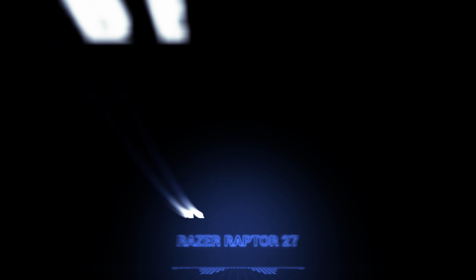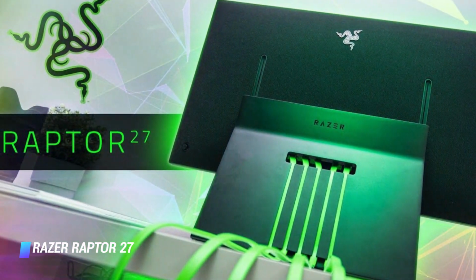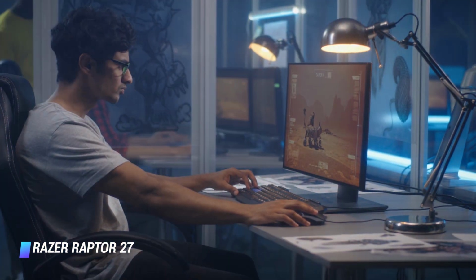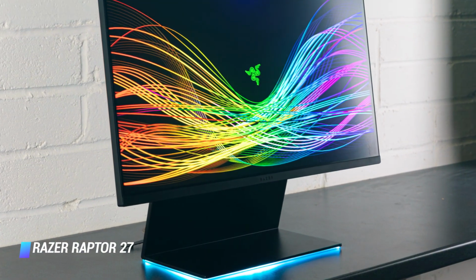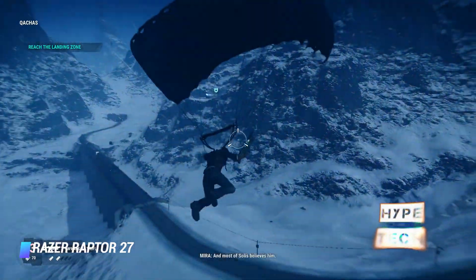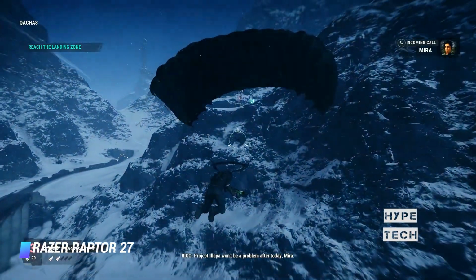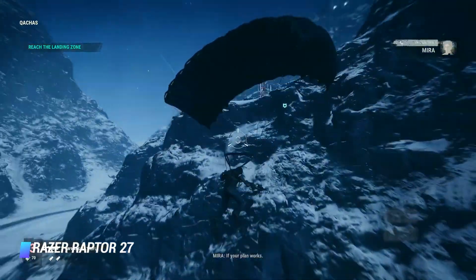Number 6. Razer Raptor 27. The Razer Raptor 27 sports a 27-inch, 2560 by 1440 panel that covers 162.1% of the sRGB color gamut and emits 295 nits of brightness, which was vibrant and vivid in person. In terms of performance, it has a refresh rate of 144Hz and a 1 millisecond response time.